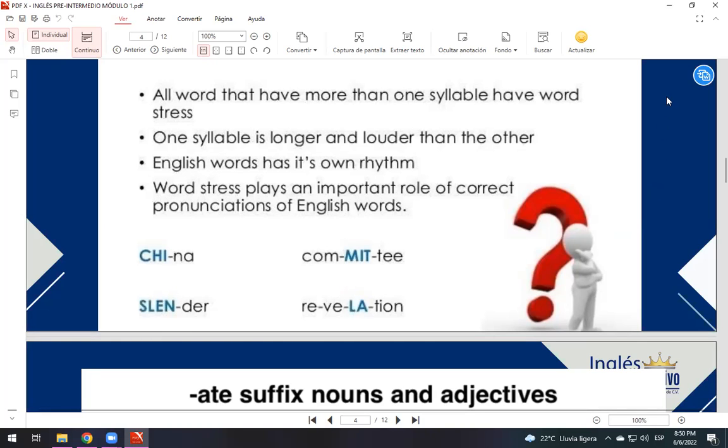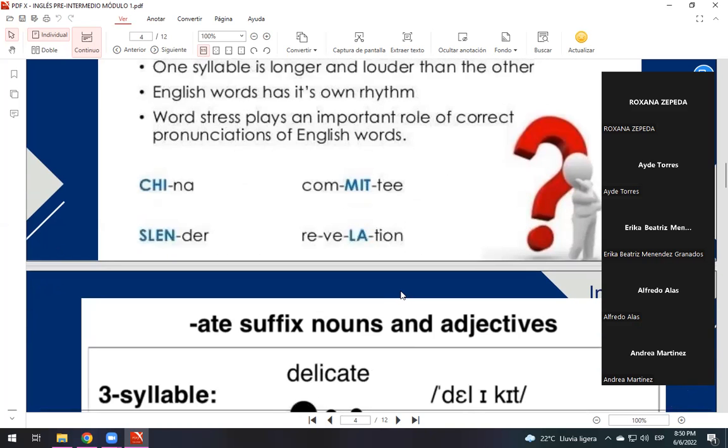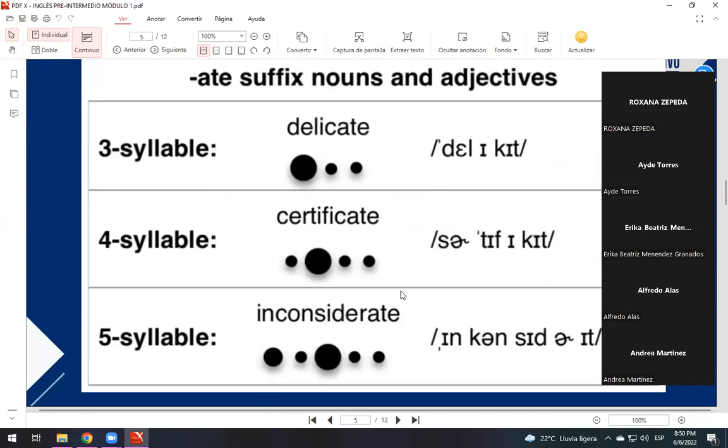Ahora, I need another volunteer. And let me verify who will be the next one. Yo. Vaya. Roxy, it's your time to shine. Revelation. Revelations. Remember, make the strength or the force in lay. Revelation. Okay. Revelation.